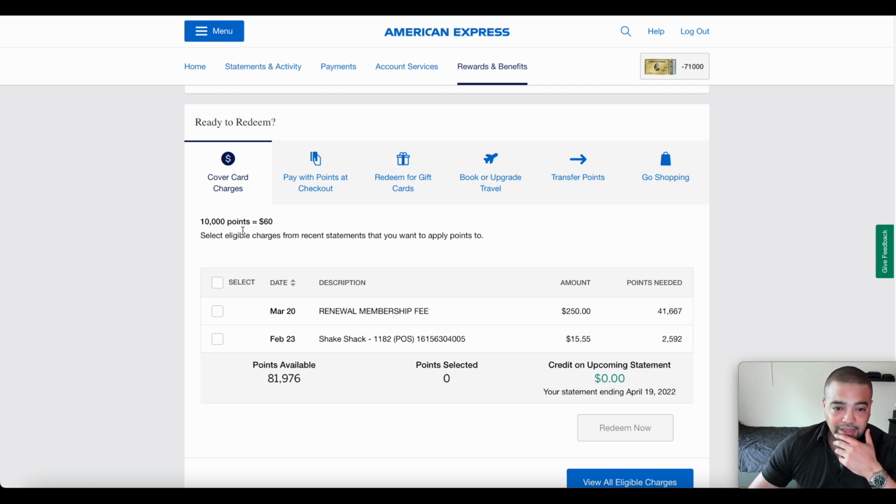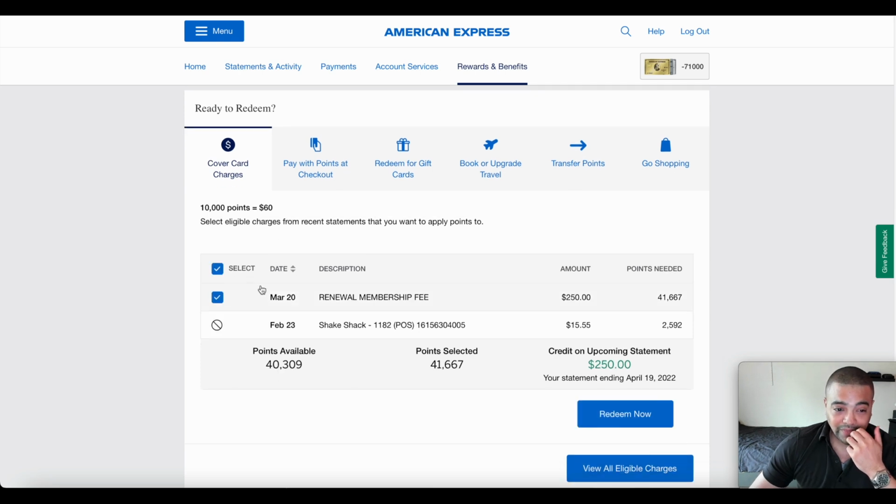Now, I like this because it tells you right there what the value is you're getting. 10,000 points is going to equal $60 for covering charges on your card. Now that's not good, but I like that they are upfront. They tell you. So generally, when you're looking at points, you're looking at 1 cent per point. So 10,000 should equal $100. This is more like 0.6 cents a point. So I wouldn't recommend doing this, but if you wanted to do it, it's very straightforward.